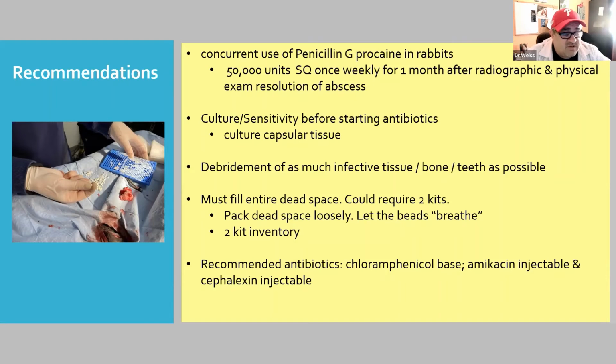But we've done some of this without Pen-G. It's just something I've been doing for years with abscesses in jaws of rabbits, giving Pen-G. So I think it's just a habit of mine. But we have had resolution without doing that. And in guinea pigs, we don't use Pen-G. And we've used these beads in guinea pigs with resolution of the abscesses.